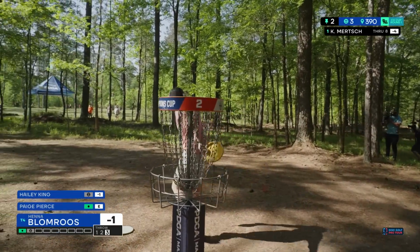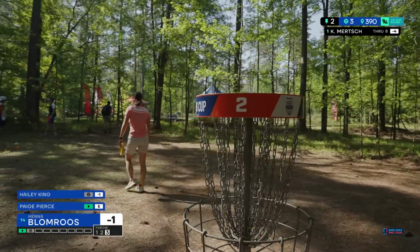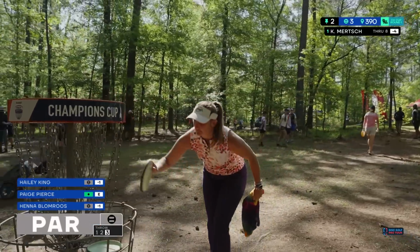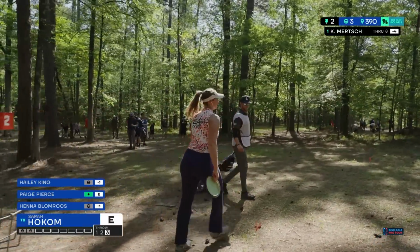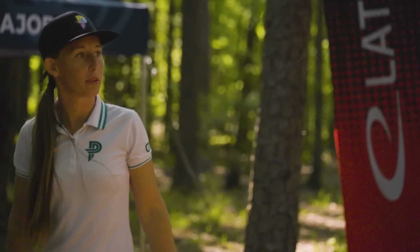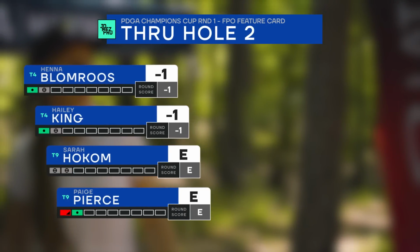Paige with a really easy birdie after that bogey start. Gets herself to even. You can tell, too, everyone just has big smiles on their faces in between rounds. Like, everyone was stoked to be out there practicing. This is why we play disc golf, folks. Yeah. This type of course right here.